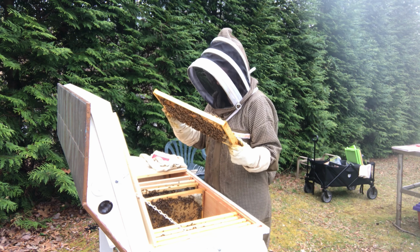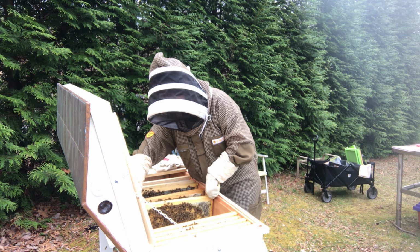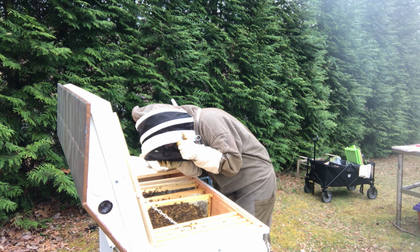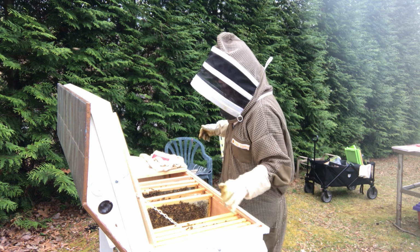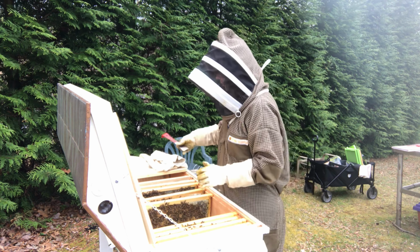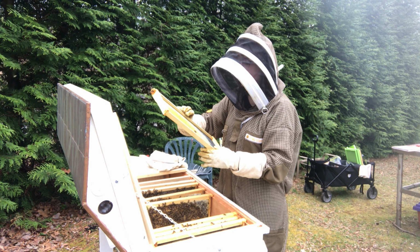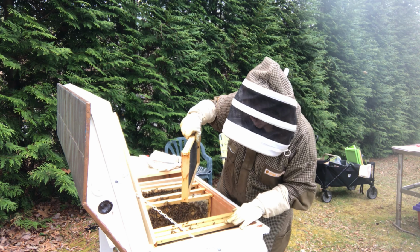Yeah, lots of drone brood at the bottom. Wow, lots of drone brood on this other frame. Good gracious almighty. There's my queen. Hello, Mimi. I kind of just want to see. Let me just see something real quick. Oh, I'm sweating. This was from fall, so they haven't really touched that. Well, they're touching a little bit, and they're building on this comb.